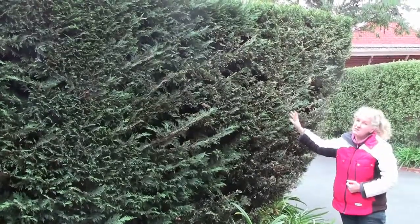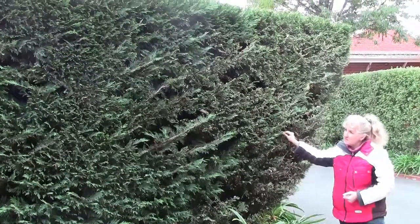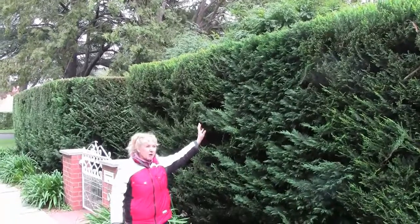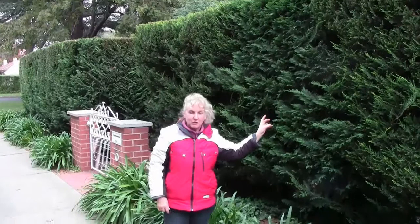This is a conifer. This is variegated. All the variegated things will grow a bit slower than your normal plants. And here they've used a green, and also along here is a gold tip variety, and there's a sort of one with a bluish colour. There's lots of choices in conifers, but I'd just like to give you a little warning.